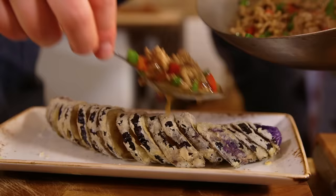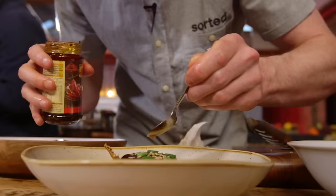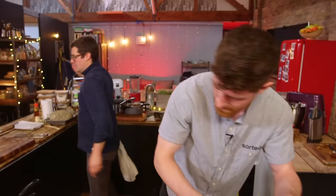One minute left. Twenty seconds left. 10, 9, 8, 7, 6, 5, 4, 3, 2, 1. Step away from the kitchen.